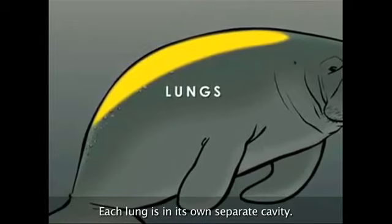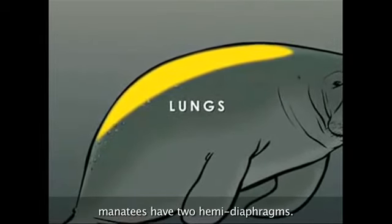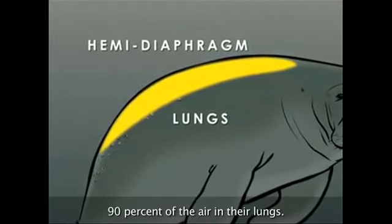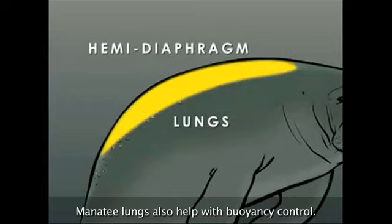Each lung is in its own separate cavity. Instead of one diaphragm like many other mammals, manatees have 2 hemidiaphragms. With each breath, manatees change 90% of the air in their lungs. Humans change 10% when they breathe. Manatee lungs also help with buoyancy control.